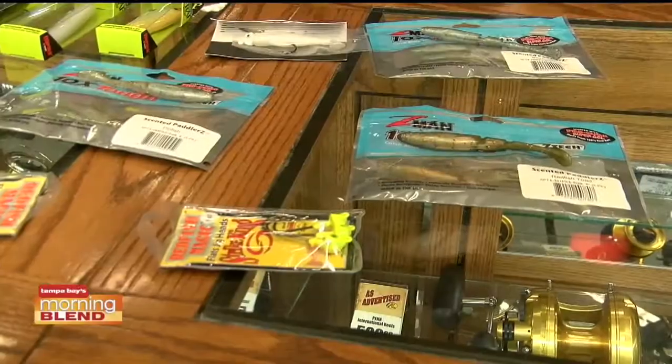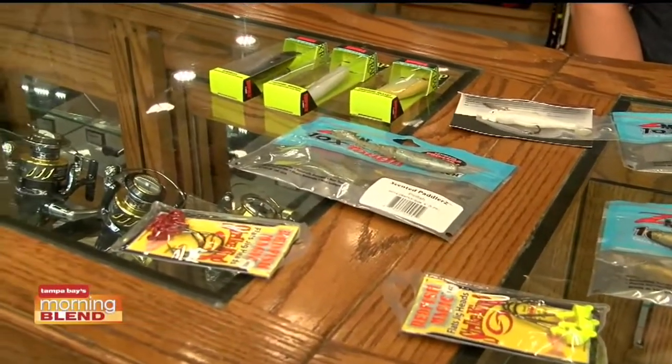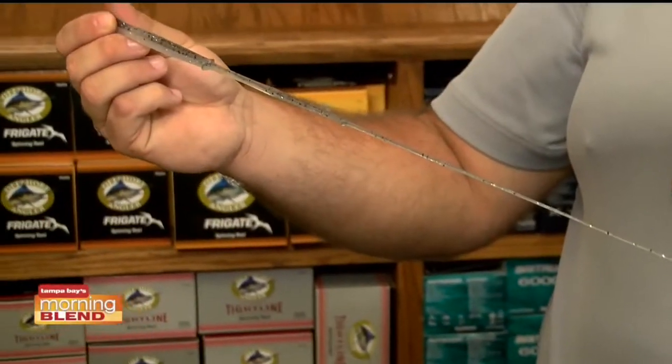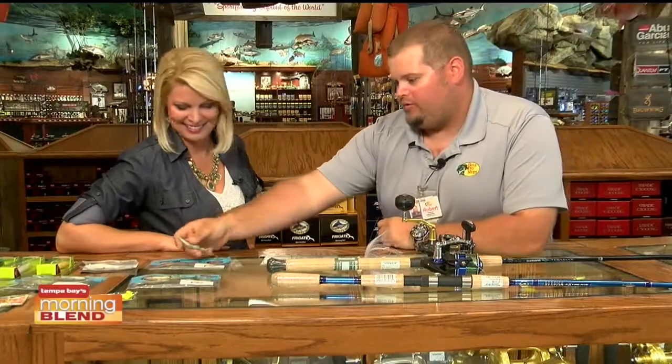You brought some other stuff up here too that you thought might be some good recommendations for people catching some other things. What are your recommendations here? Well, most of them are going to be soft plastics for more of your trout, your redfish, your flounder, and more towards the wintertime when that starts coming back in. These are all Z-Man paddlers. What's nice about this is it holds on your hook, but they super stretch, so you can catch probably 15, 20 fish on one bait. You're not going through 5 or 6 different packs, and their action is very good for the flats, fishing potholes, and stuff like that.